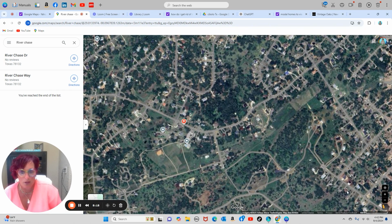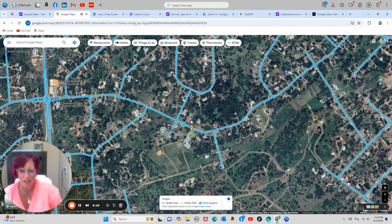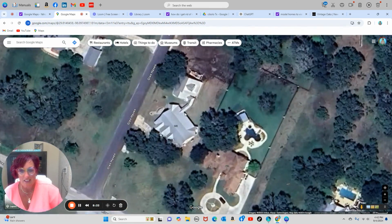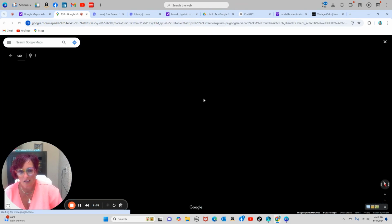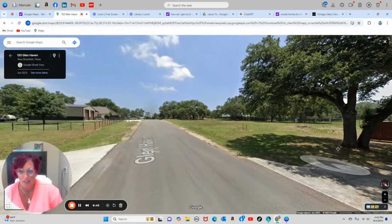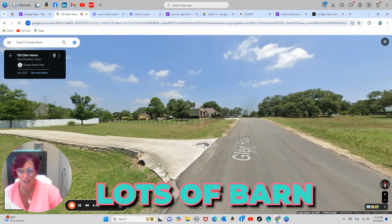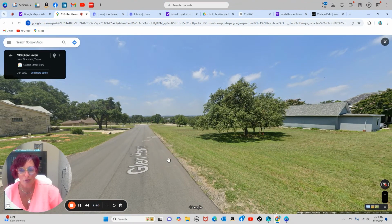I want to show you a home here that is just beautiful. We can see that these homes are far apart. They're very custom. Lots of barn, lots of yard. Just gorgeous country out here. This is true Texas country living here out in River Chase.